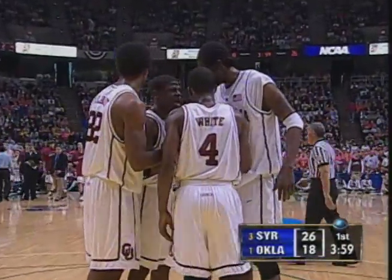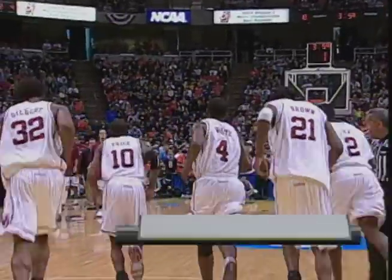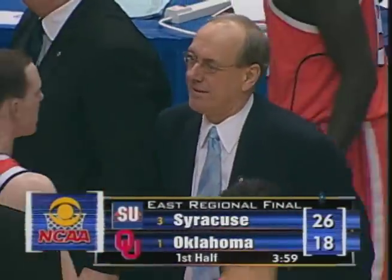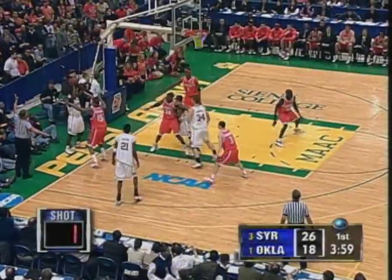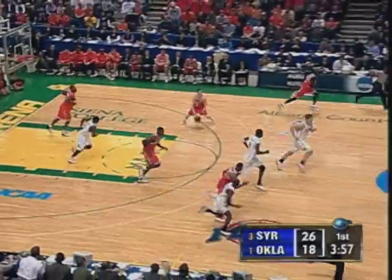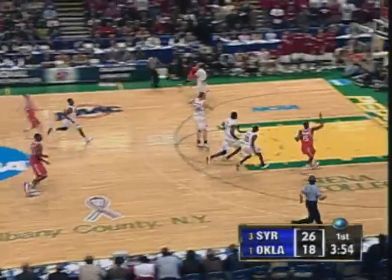Kelvin Sampson is upset with the way his team is attacking this zone. He calls timeout. Back after this. One on the shot clock for Oklahoma. They look inside and just turn it over. Juanis White throws it away.